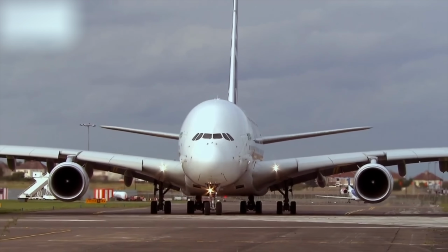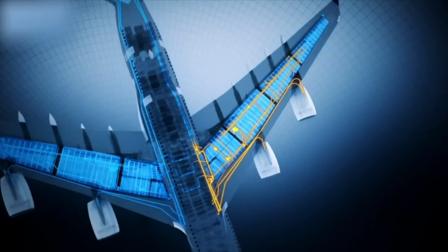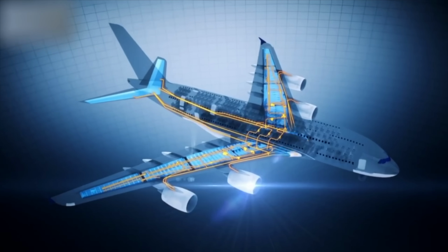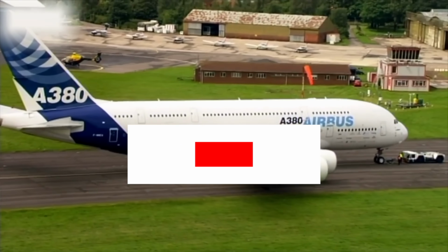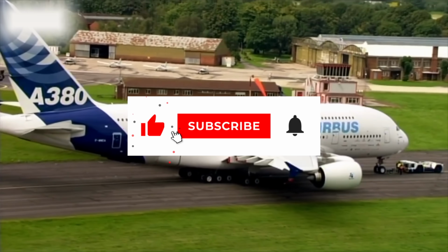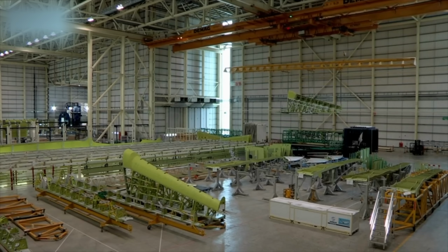Imagine the research and development cost of an airplane surpassing £10 billion. One of the most revolutionary aspects of its design is the massive wings, which belong to the world's largest passenger aircraft, the A380, designed and manufactured at Airbus's largest factory in the UK.